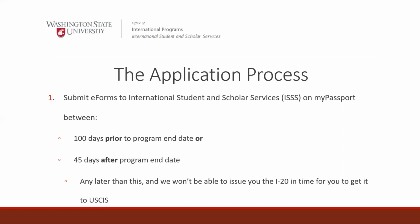So the application process. First, you should submit e-forms to International Student and Scholar Services on My Passport between 100 days prior to your program end date or 45 days after your program end date. Any later than this, and we won't be able to issue you the new I-20 in time to get it to USCIS. Please note that our office is often called ISSS.